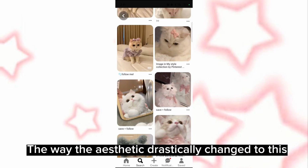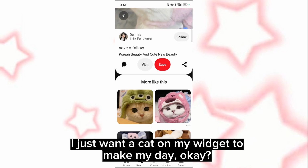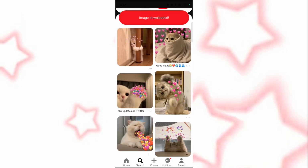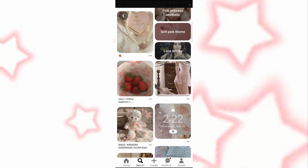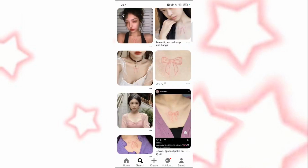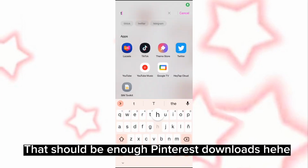The way the aesthetic drastically changed to this. I just want a cat on my widget to make my day, okay? That should be enough Pinterest downloads.